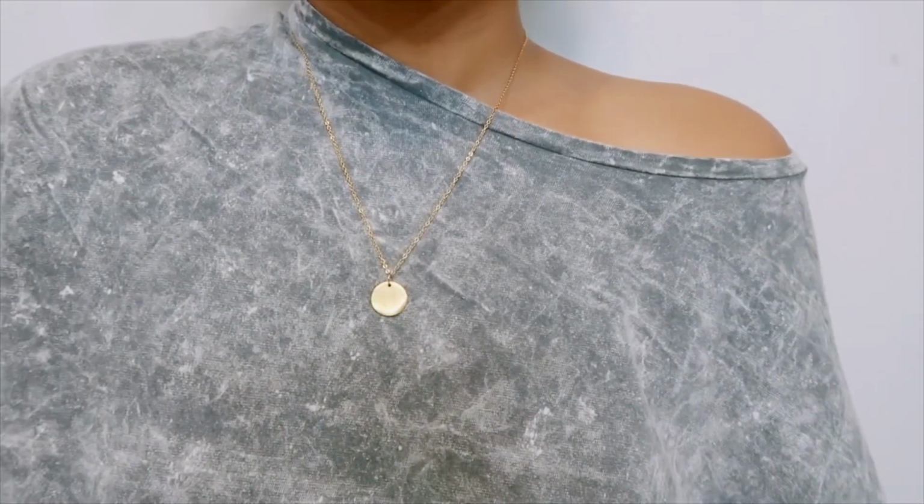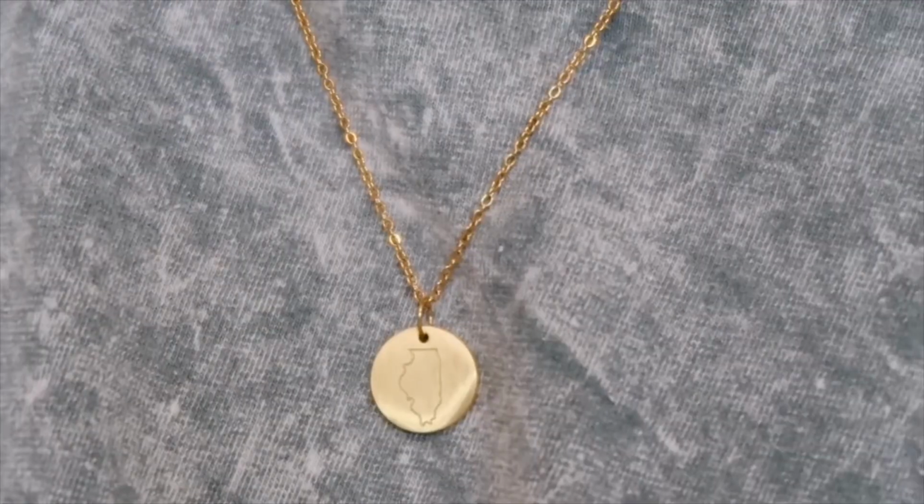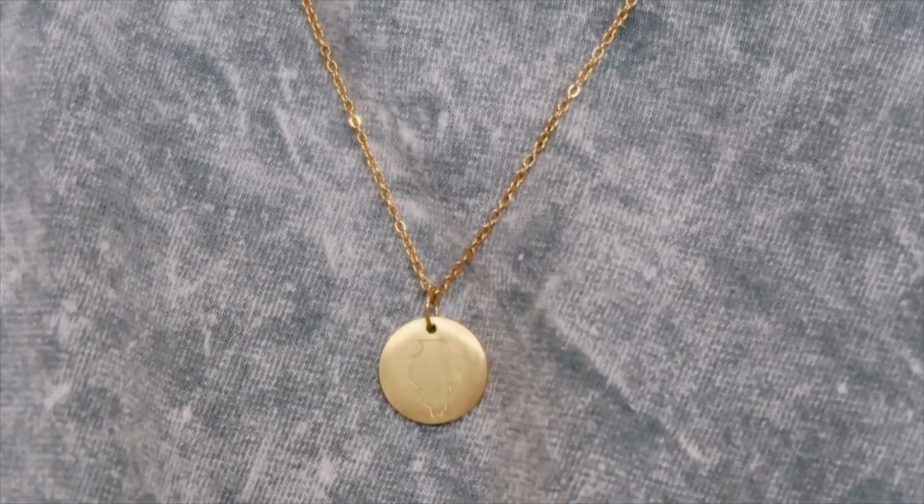I layer it a lot, as you can see, with the necklace I'm wearing. Super cute, but could you imagine it with this other necklace on here as well? Just having two necklaces. So usually this is the necklace that I use to layer with.